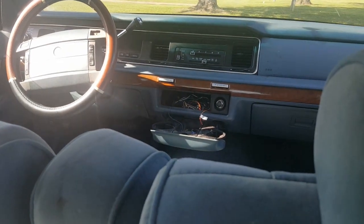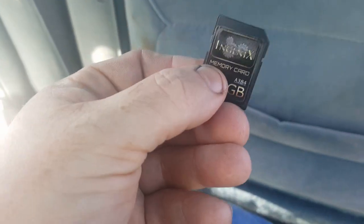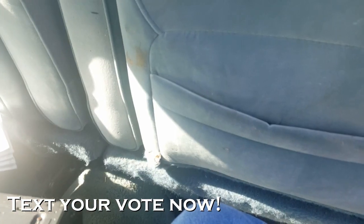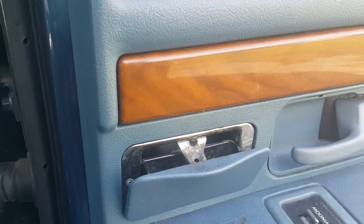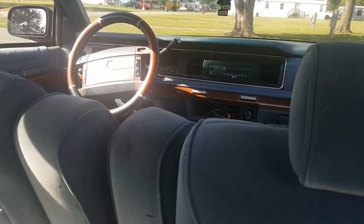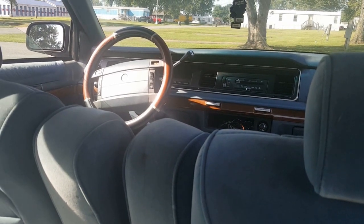And plus it didn't work right, so that got taken out. And of course, there's a memory card in this thing. What's on it? I don't know. Guess we'll have to find out later. Of course, ashtray. Yeah. Perfect for your kids to smoke with. I don't know. Toy said something like that, but yeah. And there's one on the other side. So what we're going to do, let's take a look at the trunk and the engine. We'll start up and maybe do a brief drive.